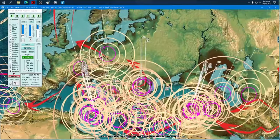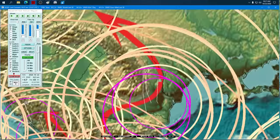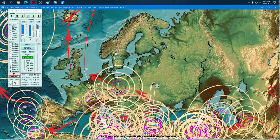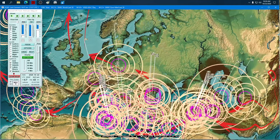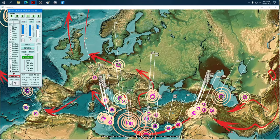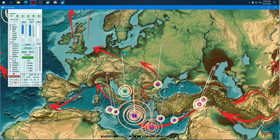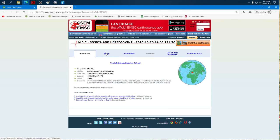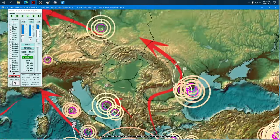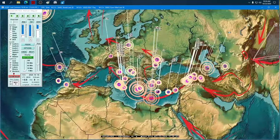So yesterday, a deeper, 120 kilometer deep, 4.0 earthquake struck in Romania. Today, followed by a 3.4 up in Poland. Following the arrows again, perfectly. So out of Romania, going up into Poland. Additionally, a new 3.5. I believe that's Bosnia. Let's go make sure. Yep, Bosnia and Herzegovina. 3.5, right on the arrow. You see that? It goes back down across Montenegro, back down to Albania.